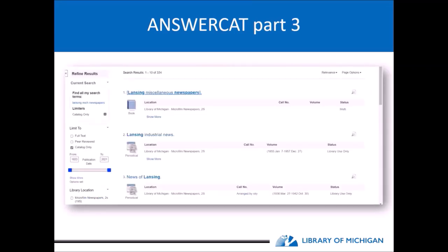Now, in this results list that I have up here, what I did is I used Lansing MISH newspapers in the advanced search, as you can see on the left-hand side of the screen. Just to give us some familiarity with this search window, the results list is in the center. On the left-hand side are several different limit menus that you can use to manipulate the search. Right below it you find my search terms, Lansing MISH newspapers. That is the keyword or keywords that I used, but I used a subject search to get this list of, as it says towards the top, 334 items in our catalog.